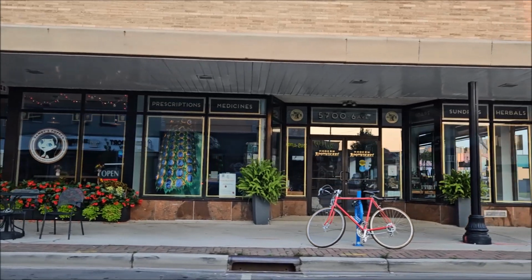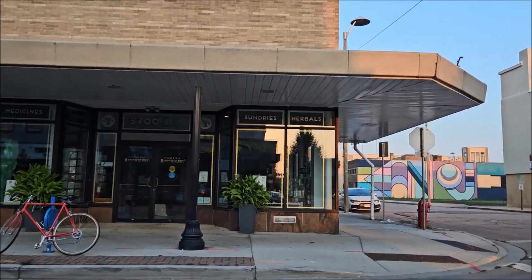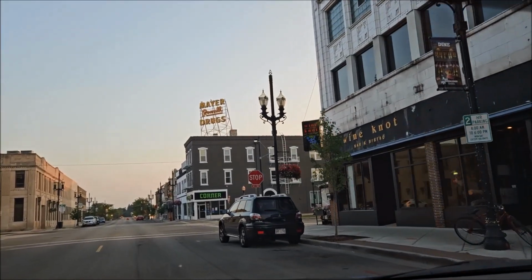Poppin' downtown Kenosha. Modern apothecary. Okay, that gives me a general store pharmacy type vibe there. That is cool. Oh, check out that sign.